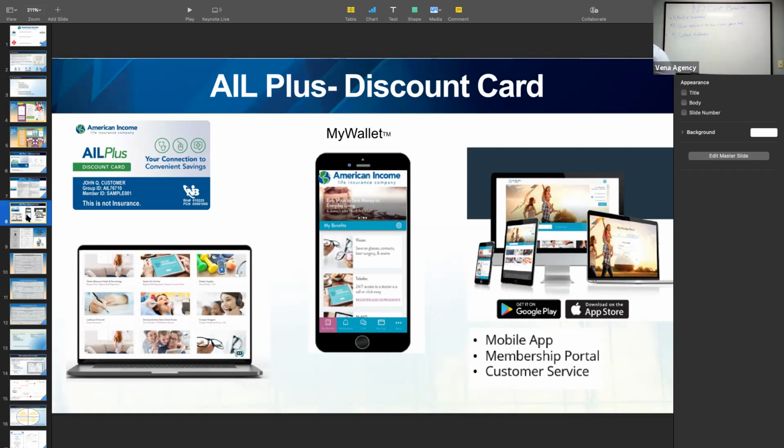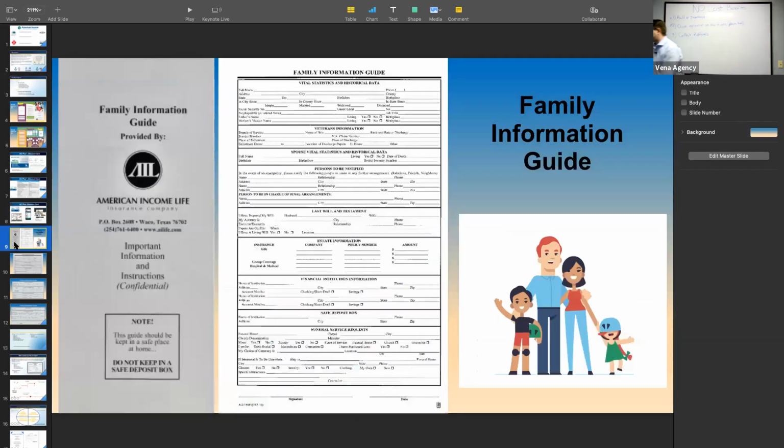All right. So the next benefit that they have set up for all of our families is what's called the Family Information Guide. Now, this is where you as agents are going to gather the most information about the family that you're sitting down with. That's what you guys should use this for, to gather up ammunition that you can use later in the presentation.